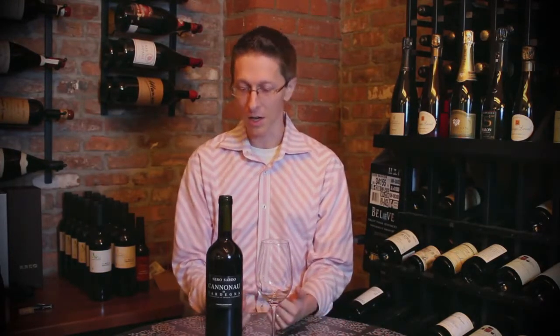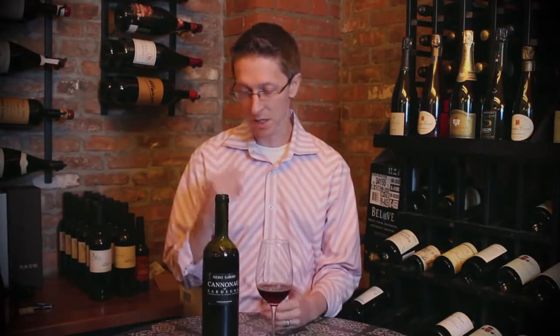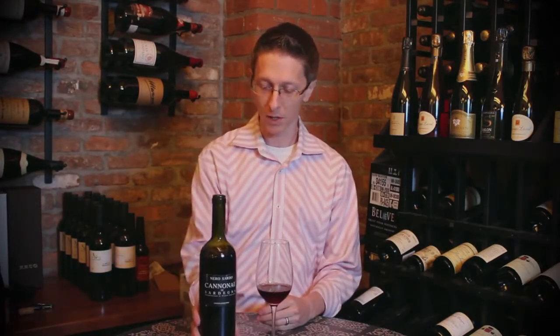So it's 100% Grenache. The bottling, it's just a proprietary name. They decided to call it Nero Sardo, which is their sort of naming of this wine. It's 2011, mostly with Grenache. You want something that's going to be pretty young. So 2011 is perfect, so it's 2 years past our current year. That's perfect. You wouldn't really want a Grenache or a Cannonau that's generally more than 3 or 4 years old.